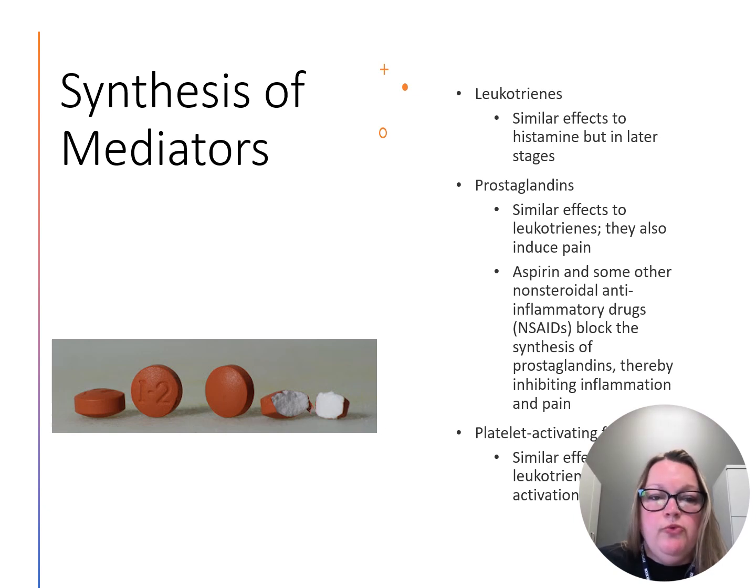They induce smooth muscle contraction, especially in bronchoconstriction. These are similar to histamines, but they stimulate slower and have a more prolonged inflammatory response. They are not quick like histamines. Prostaglandins can increase vascular permeability, neutrophil chemotaxis, and pain.